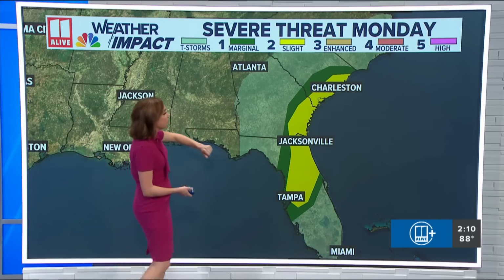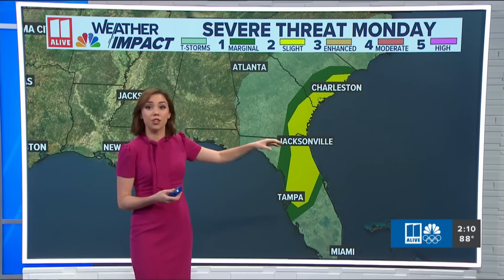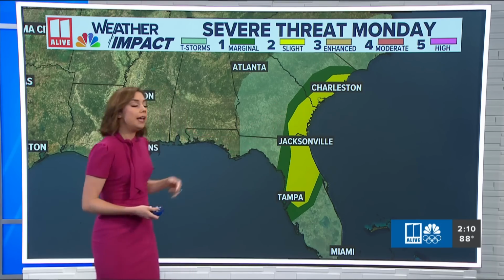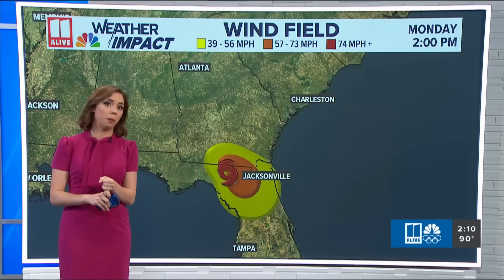We also have that severe weather threat with all landfalling tropical systems. We can sometimes see some brief spin-up tornadoes, and that threat today, a level 2 threat of severe weather, stretches from Tampa into Jacksonville, up through Savannah and into the Charleston area as well. Let's talk about the winds now. So rain will be the number one story out of this storm.